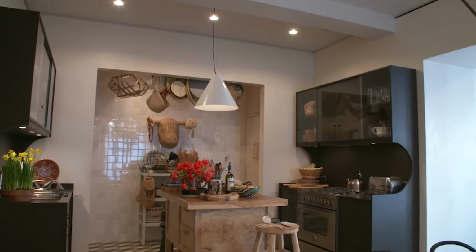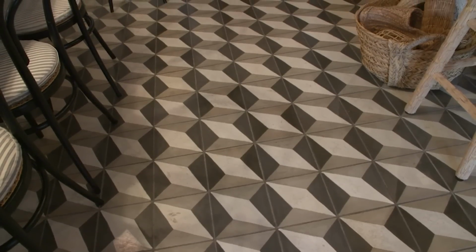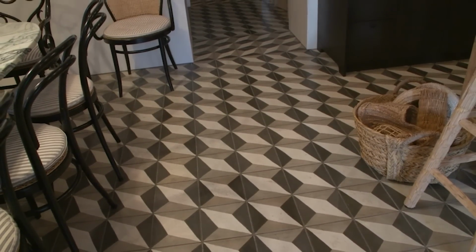The kitchen's important, obviously, for sustenance, but we also entertain a lot. One of the things that was important for me when I moved to a new place and moved out of my old home was that it was designed for entertaining and that I could have people over often, which is something that we do. The first thing that I picked out for this apartment was the floor.